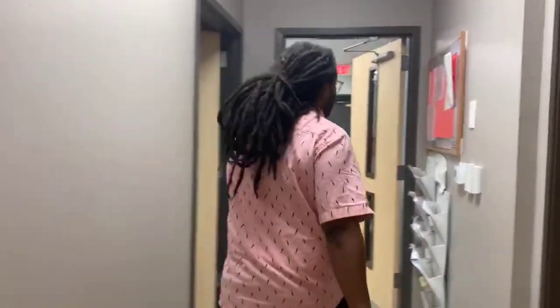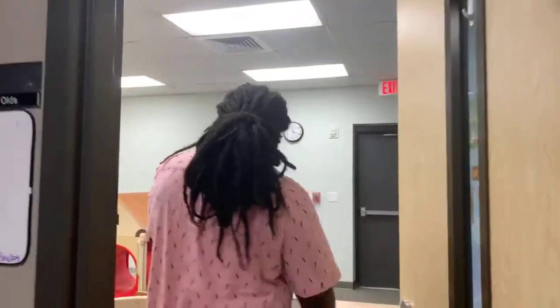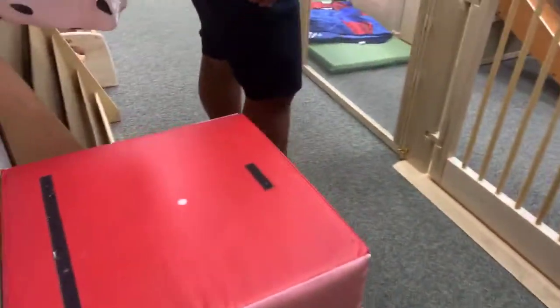So let's go see. Sounds like our 18 months has finished their lunch, so they're going to be pretty active. So let's go see what they're doing as they get themselves ready. All right. So we can come right into here. This is our 18 months classroom.